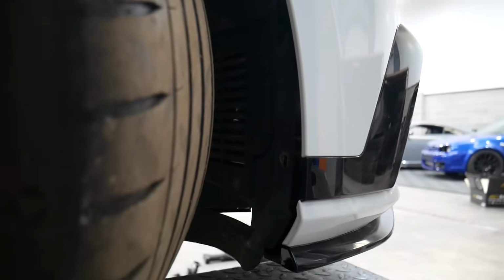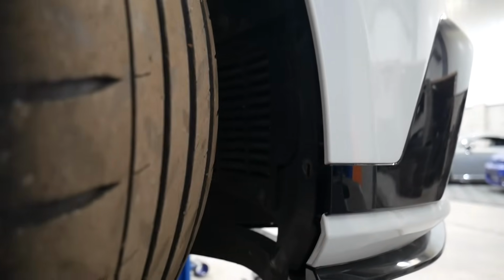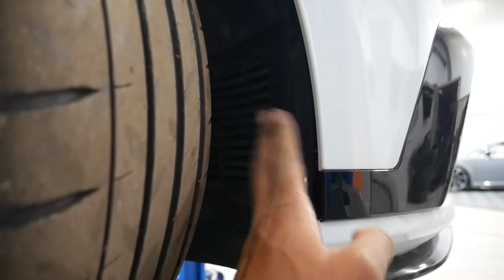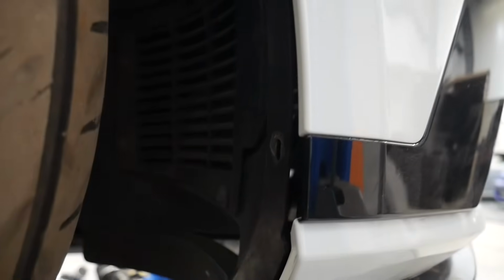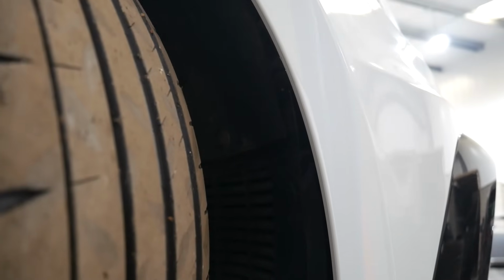Another thing which I don't think you're going to be able to see, but I think there's some sort of extension missing here that goes from the bumper to the arch liner, because the arch liner doesn't bolt up to the bumper like it should do. I'm not sure if you can see it, but there's a big gap that runs alongside there. So the first one does up and the one underneath does up, but the others don't. So yeah, I'm going to have to sort that out.